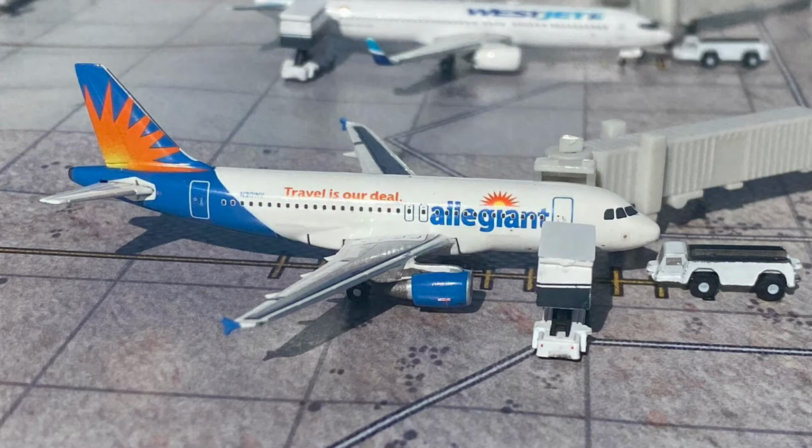Alrighty, then right here, beginning off the terminal with gate number 10, we have an Allegiant Air Airbus A319 in the Travel is Our Deal livery, currently getting catering, passengers, and all that good stuff. He's preparing for a departure in about 35 minutes for a flight out to Phoenix Mesa Gateway International Airport after arriving in from Houston Hobby International Airport about 15 minutes ago. So he is just getting very heavily loaded and preparing for a flight out to the amazing Mesa Gateway Airport.